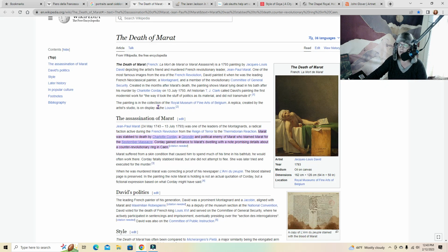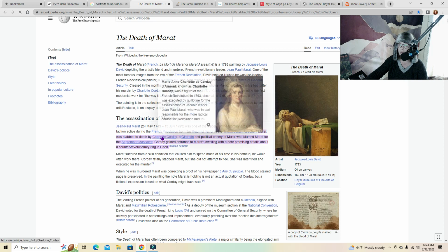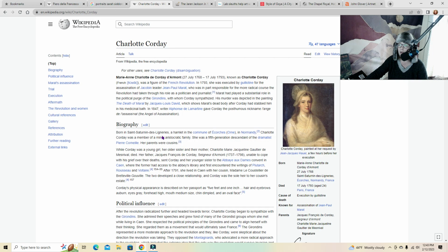Marat is a painting by Jacques-Louis David. That's this one here. He was stabbed to death by Charlotte Corday, a Girondin and political enemy of Marat, who blamed Marat for the September massacre. Corday gained entrance to Marat's dwelling with a note promising details about a counter-revolutionary ring. So this woman stabbed him. She went to the guillotine, apparently.